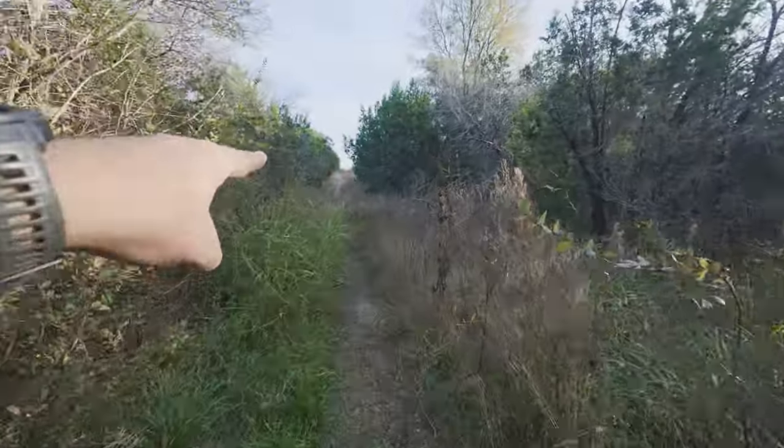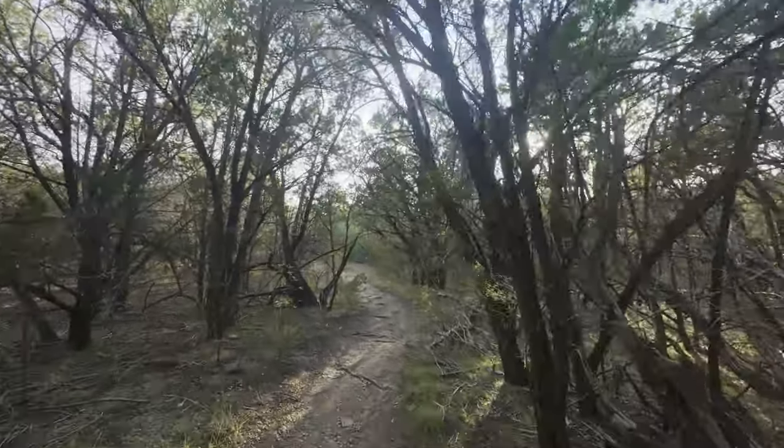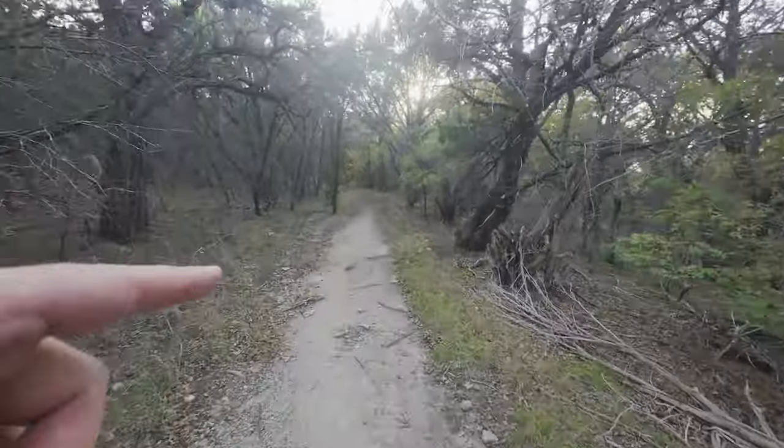Or do that, and then we're going up. Sun's coming down. It's getting kind of dark. We're gonna keep going.